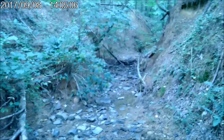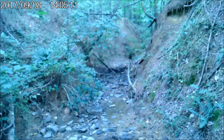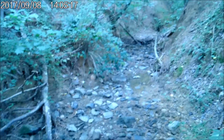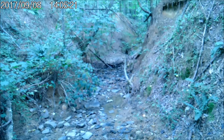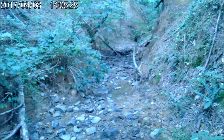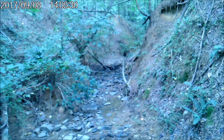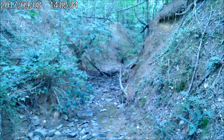Alright guys, I'm down here in this ditch, creek, ravine, whatever you want to call it. But I'm going to hunt here and see if I can find anything. I'm south of a city that was in the Civil War, and they camped all along around this area. So, alright, get back with you if we find anything.